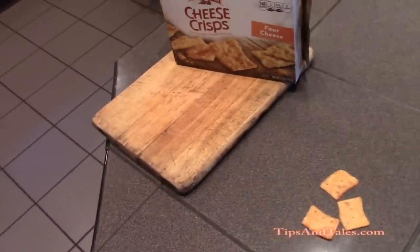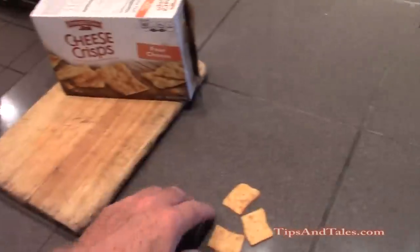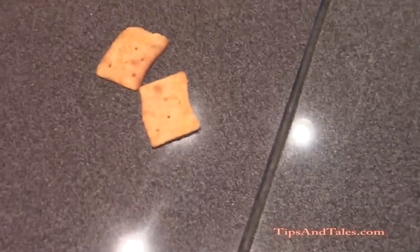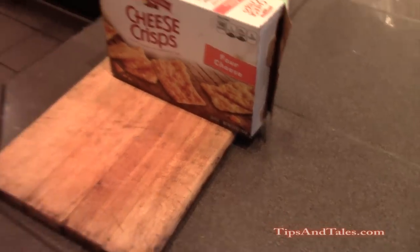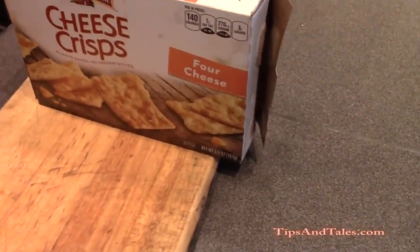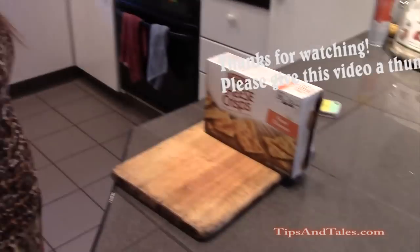Mmm. Good crunch. So texture is good. Flavor, pretty good, but not great. Tastes like cheesy Wheat Thins. Yeah, it's kind of like a Wheat Thin with imaginary topping. It looks just like a Wheat Thin.